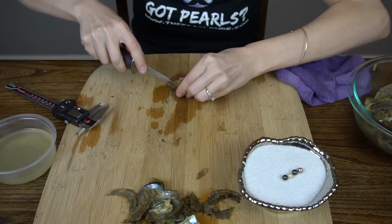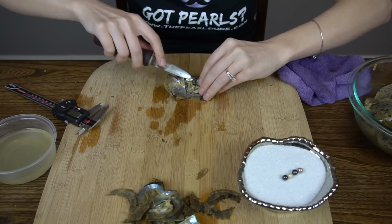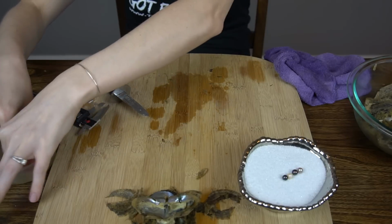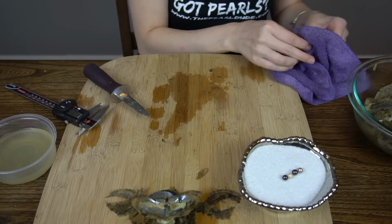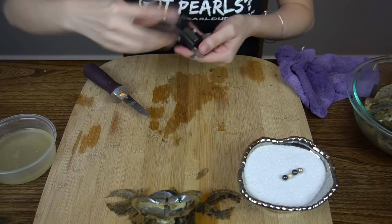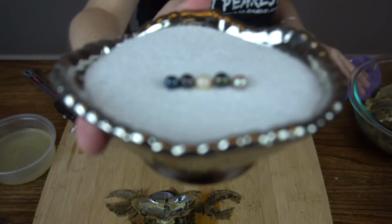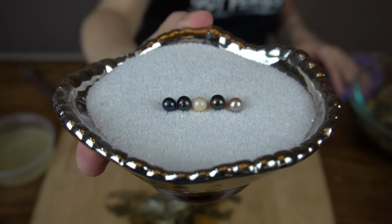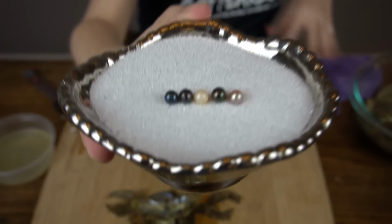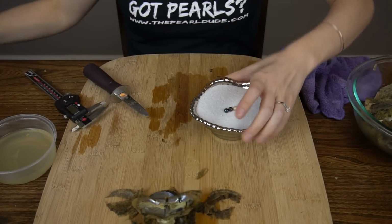And number 5. Number 5 is a blue, dark blue. Sorry, that one in the middle, I gotta clean off better. But you can see how that dark right here, you can see the green reflecting in that one. Gorgeous.